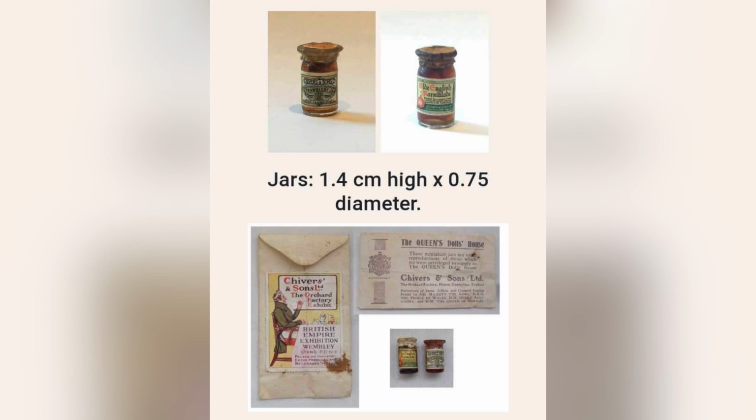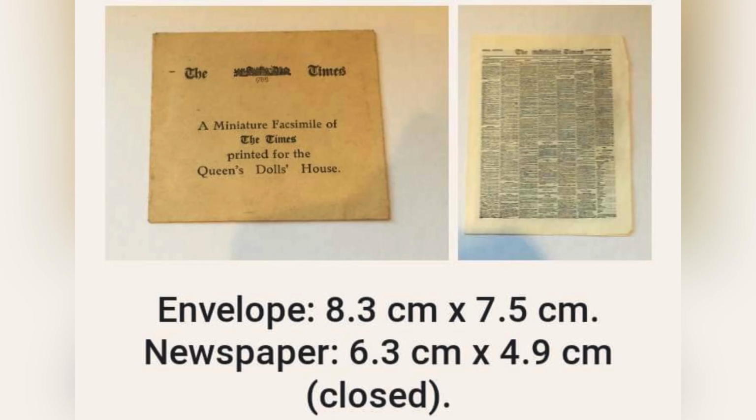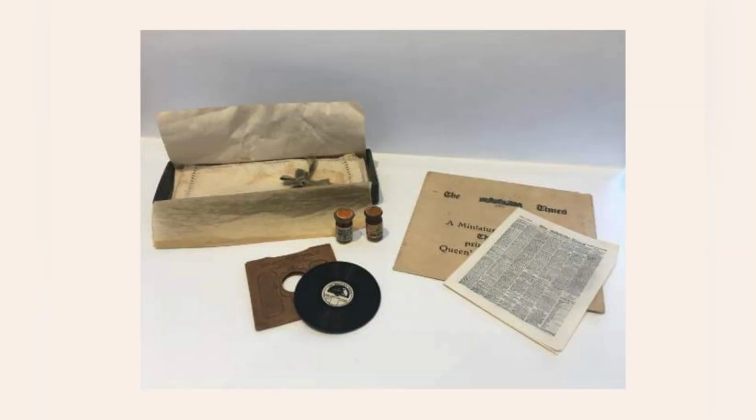In particular, this gramophone was made by Gramophone Company Limited for the Queen Mary dollhouse, and it was sold as a souvenir at the 1924 British Empire exhibition at Wembley. Only a few hundred were ever produced, and they were sold for 6 pence each. The record contains a recording of God Save the King, and it was recorded by Peter Dawson, who was a very popular artist at the time.